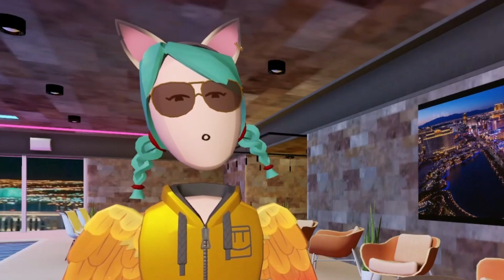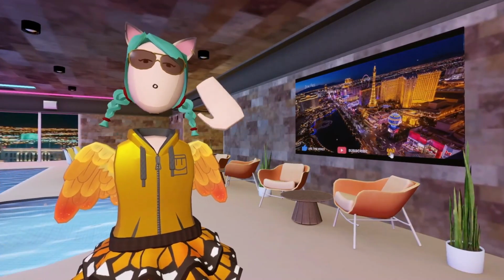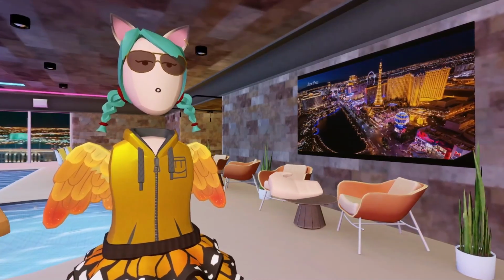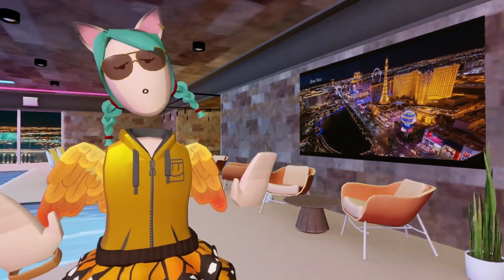Why can't they add an auto filter for these? I don't know how difficult it would be to add, but I really don't see the harm when there's certain words and phrases that really have no place in a game like Rec Room. I know people would probably just find some way around it by getting clever, but at the end of the day, leaving it up to personal responsibility clearly isn't working.